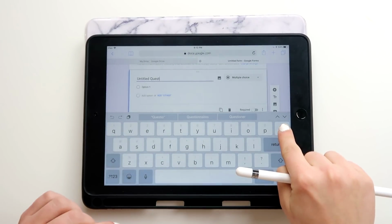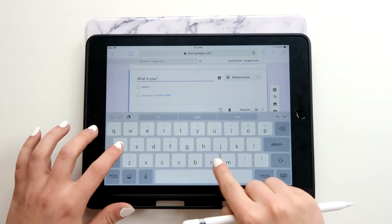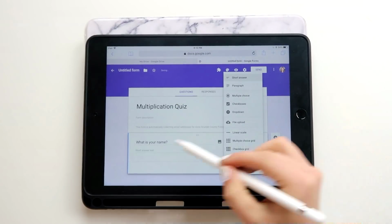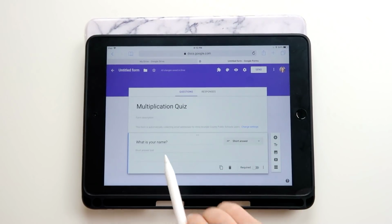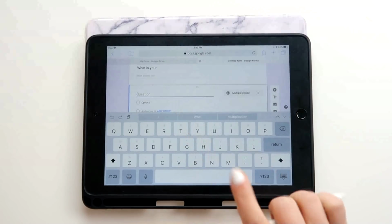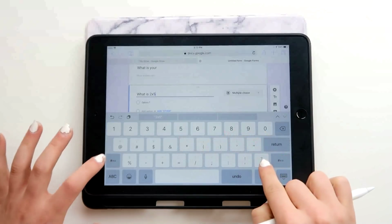Now I am going to recommend that your first question be, what is your name? Where is my question mark? Okay, there we go. You're gonna wanna make this short answer so that way they can type in their text. Then I recommend starting to add in your multiple choice questions. So we could do, what is 2 times 5?